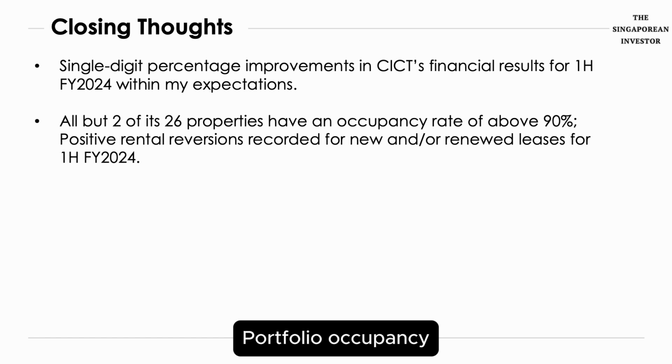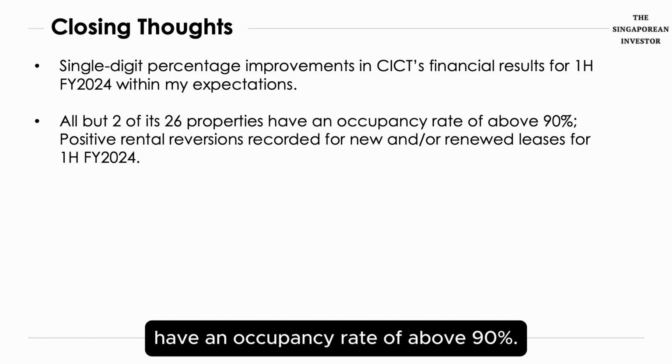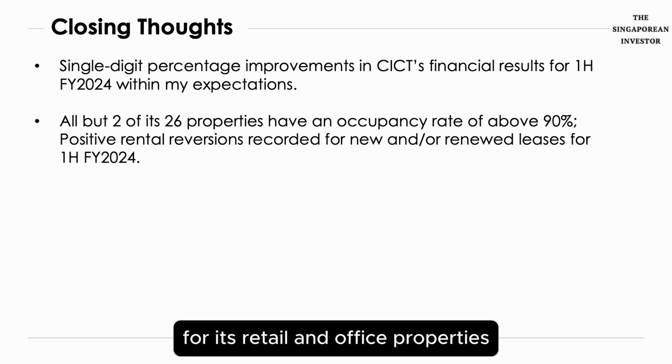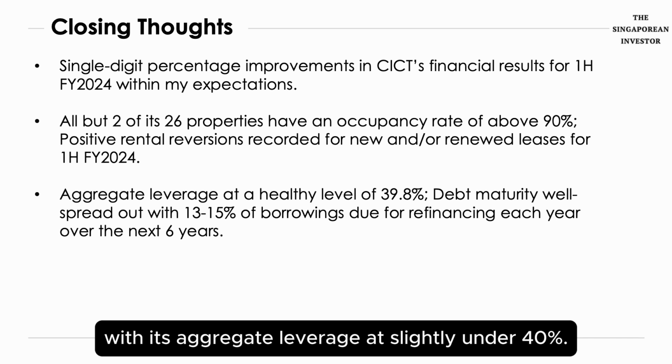Portfolio occupancy continued to remain at a very high level, where all but 2 of its properties have an occupancy rate of above 90%. Positive rental reversions for new and renewed leases for its retail and office properties are also recorded for the first half of the financial year 2024. Debt profile is also maintained at a very healthy level, with its aggregate leverage at slightly under 40%.